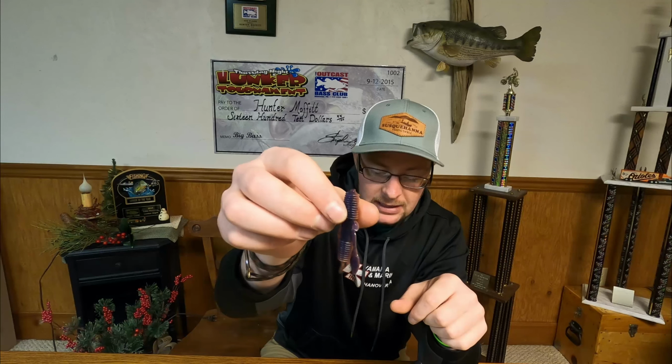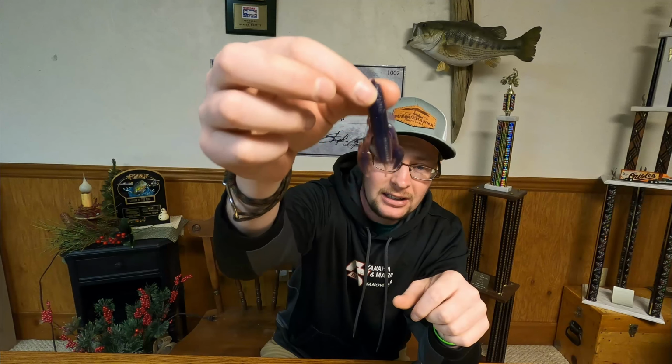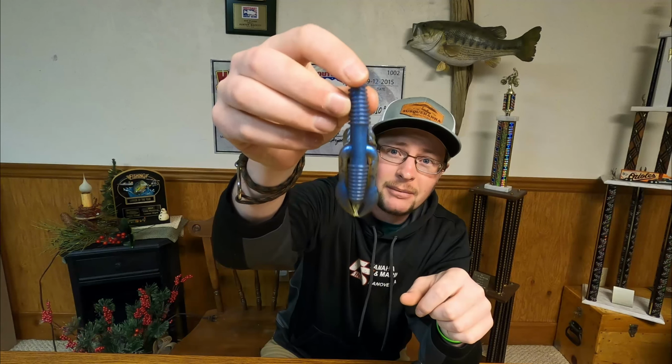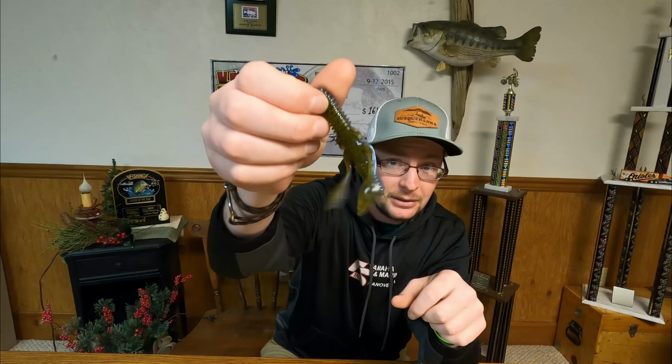This one is a baby sticko craw, Bass Pro Shops brand in PBJ color. That's one of the ones I caught fish on in the video. Here's another one that I was using that day. This is just the bigger size of the sticko craw. Caught a couple in this one, Texas rigged as well.